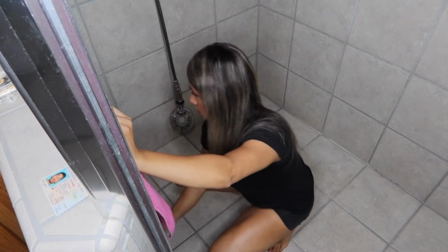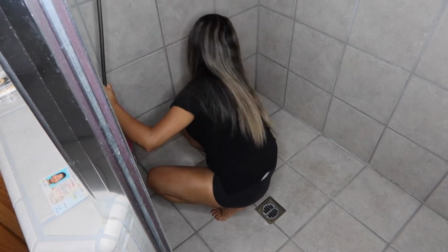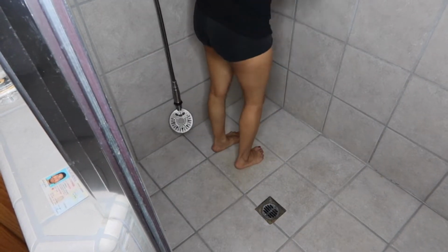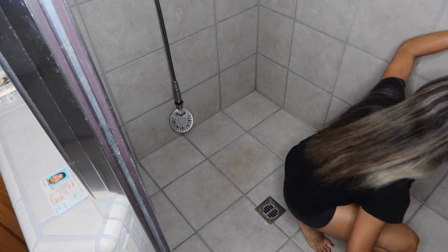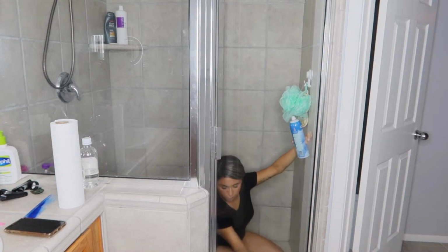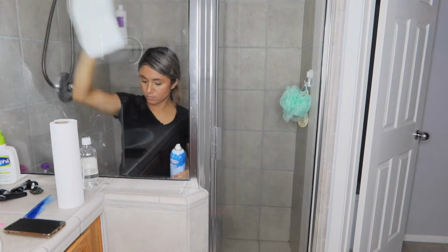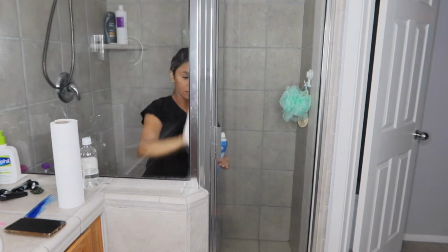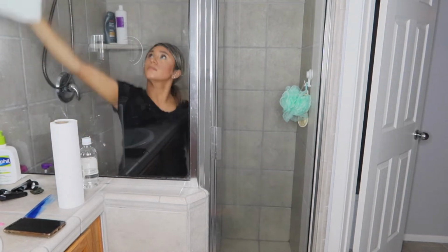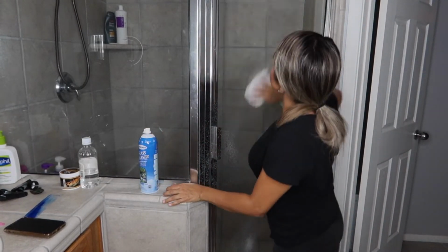So now that I'm finally finished with the entire shower, I like to dry my shower. I don't let it air dry, just because I feel like the water can sit and stain it and it defeats the whole purpose. And the last thing that I do to my shower is literally just Windex all of the glass on the inside and the outside. Windexing just really ties everything together and makes it super pretty, and it just really finishes it for me. Yay, and we are done.